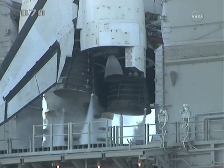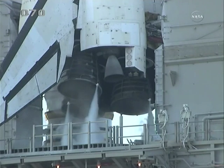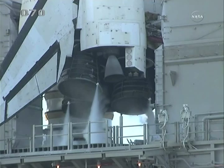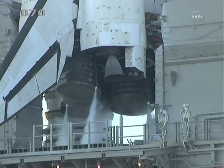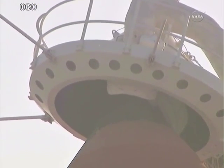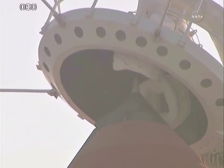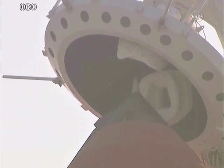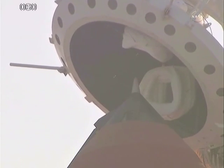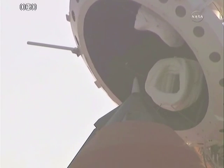Final aero surface checks are complete. Discovery's three main engines will be gimbaled through a pre-programmed series of maneuvers as a final test before launch. The gaseous oxygen vent hood, or beanie cap, is slowly being retracted away from the top of the external tank. Close and lock your visors and initiate O2 flow. Copy and work.